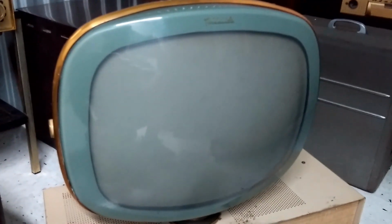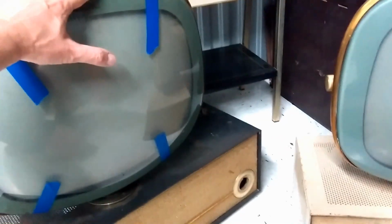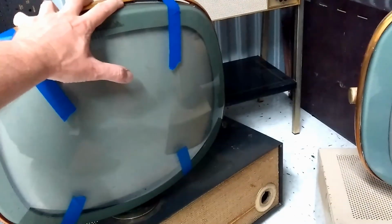But we'll see. Yeah, 3D printing. Well, if 3D printing can make an optically clear thing this large, awesome, but I don't think we're quite there yet. All right, so I'm going to get these CRTs home, and I'll show you how they test out.